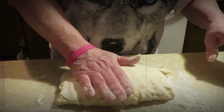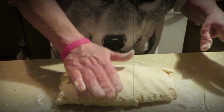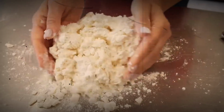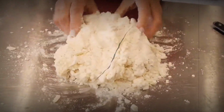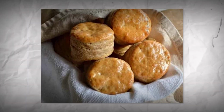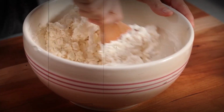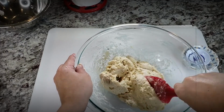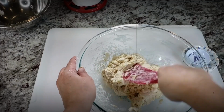dough. To make these biscuits, the dry ingredients are sifted together, then the cold lard is cut or rubbed in with your fingers until the mixture resembles coarse crumbs. This crumbly texture is key. It's what creates the biscuit's flaky layers. Next, the buttermilk is poured in gently, and the dough is brought together carefully, just until it holds. Overworking it would toughen these little wonders.